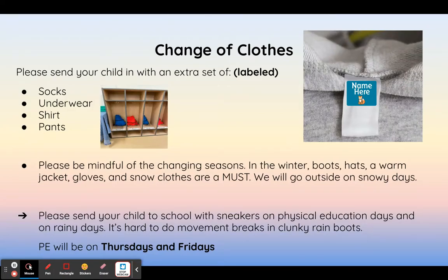Change of clothes. Please send in your child with an extra set of socks, underwear, shirts, and pants. And we are asking you to label them if you can. You're looking at a picture right now of the cubbies in our classroom. And in every cubby, Annie and I have put a bag. It might be red or blue. I think we have a pink color too on the other side.